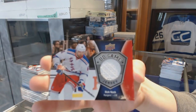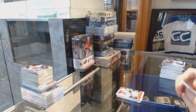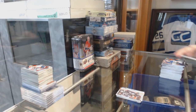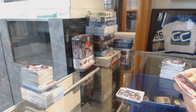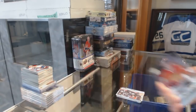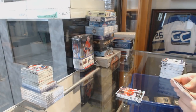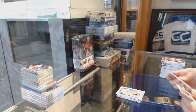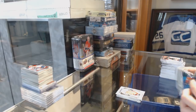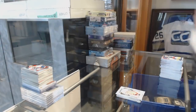Rangers, Rick Nash. Canvas of Dustin Byfuglien for the Jets. We've got a Young Guns for the Chicago Blackhawks, Gustav Forsling. Portraits of Anthony Mantha for the Red Wings. And base. All right. Time for some 15-16 McDavid mojo.